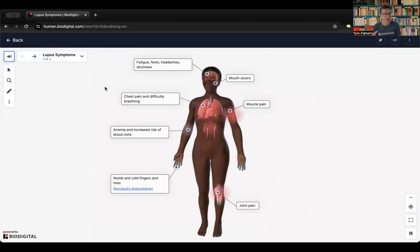But if you need to know anything more about lupus, please go to biodigital.com. But of course, if you're having any of these signs and symptoms, it's best to go to your healthcare provider.